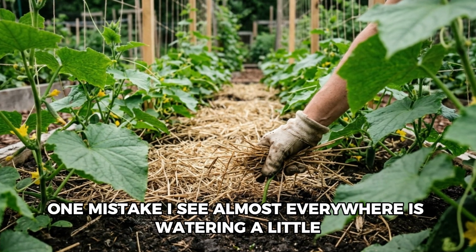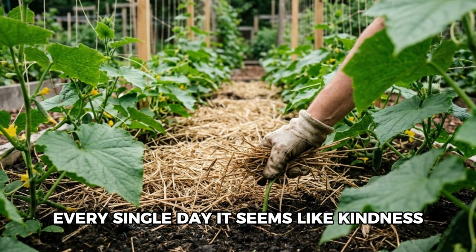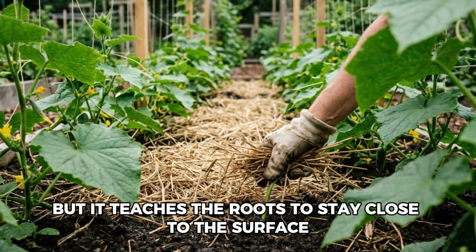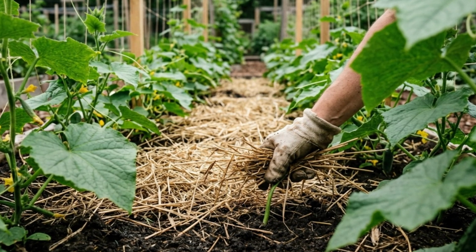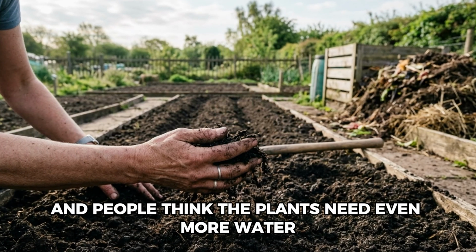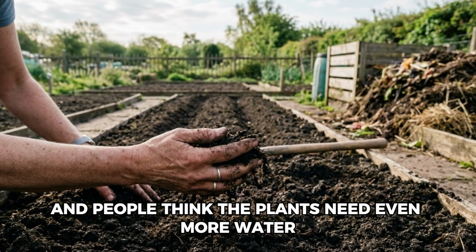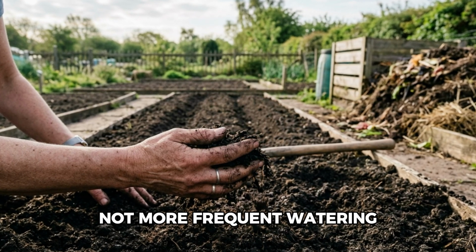One mistake I see almost everywhere is watering a little every single day. It seems like kindness, but it teaches the roots to stay close to the surface where the soil dries out the fastest. Then, the first hot week arrives, the leaves begin to wilt, and people think the plants need even more water. In reality, they need deeper roots, not more frequent watering.